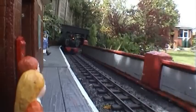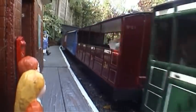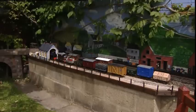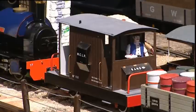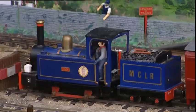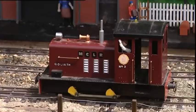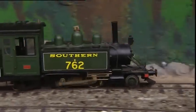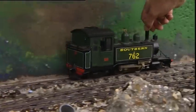The railway here is now in its 14th year and has grown to the point we now have something in the order of 470 feet of track and about 11 locomotives, 9 of which are steam locomotives, 4 of which are radio controlled. 90% of these are either kit built or what we call scratch built. Some are made from plastic, but the greater majority are made from wood.